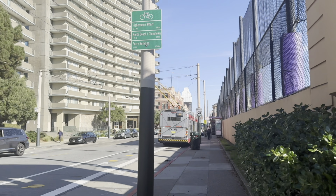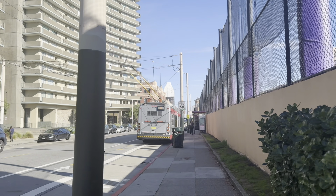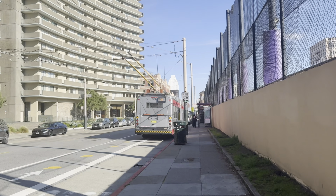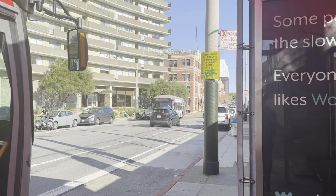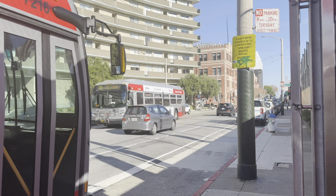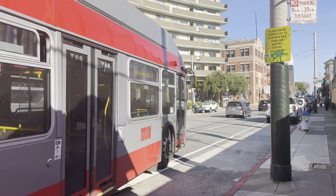This is also a starting point for several other bus routes, including the 30, where half of their buses start their route here and half of them start further west. Now this stop is also where you exit for Ghirardelli Square, and if you're heading to Fisherman's Wharf, it's also a short walk from here.